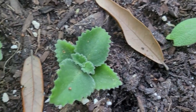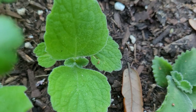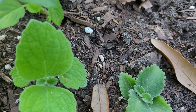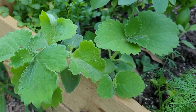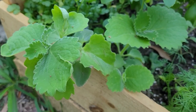And then, without me doing anything, there's a volunteer that came up all on its own. It is so pretty. Oh my gosh, it's so fragrant. But yeah, this is the Cuban oregano. I haven't even tasted it yet, but it smells so delightful.